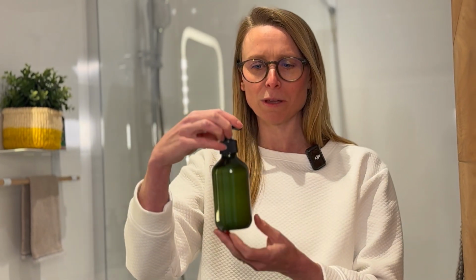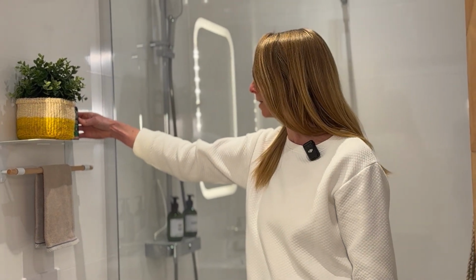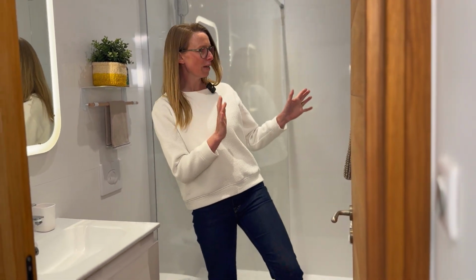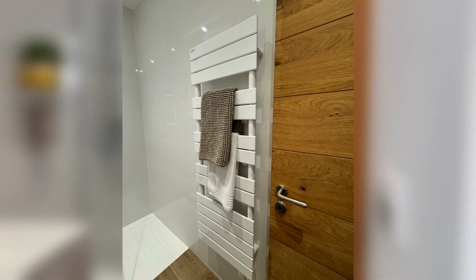We started out with some that were not transparent, but we think that these are much easier. Now we can see when we need to fill them up. So these are much more practical for hand soap, shampoo, and body wash in the shower. And then we also have some air freshener locally made for guests. And we have our walk-in shower, which is really nice. And over here we have a heater, a towel heater, and on the back of the door we have some hooks for guests as well.